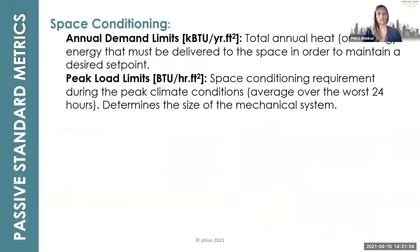Okay, so getting into the metrics, or maybe I pause. Are there any questions at this point? No questions yet. Awesome.